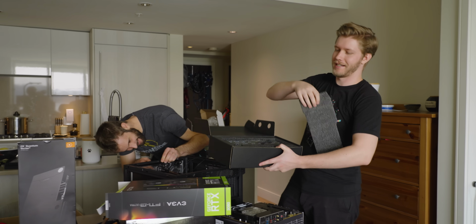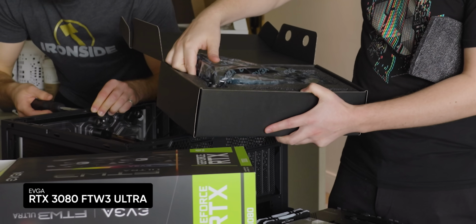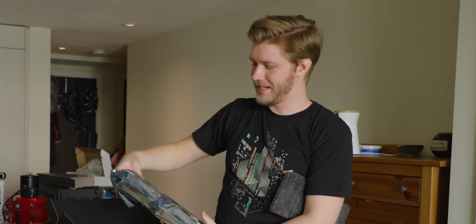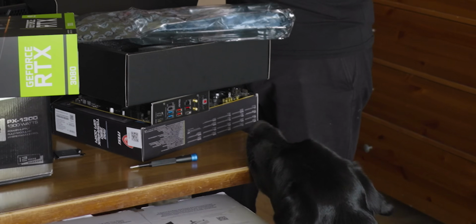For his GPU, Tynan has gone with an RTX 3080 Ultra from EVGA. Rip. This is the same graphics card that I have. It's fantastic. I absolutely love it. And the dog is interested as well.